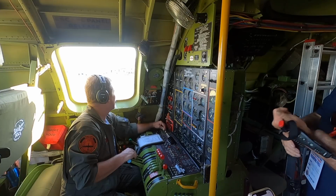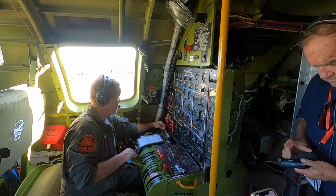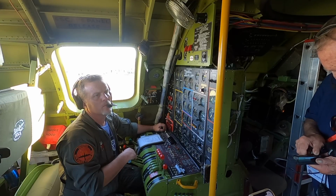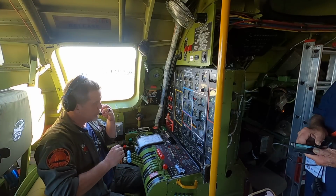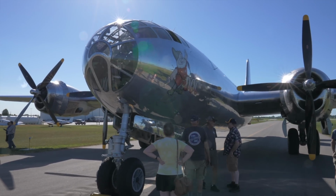So we end up having to shut down the outboard engines, and then we index the propellers where they make an X to give additional ground clearance, because we've only got 18 inches of clearance out there. So it limits us on what we can do. Like for today's ride, for instance, they parked us over one light, forward of another light.